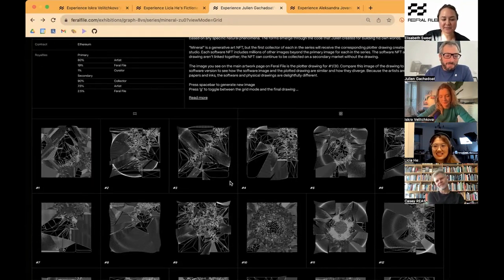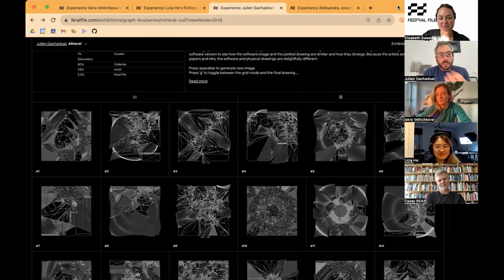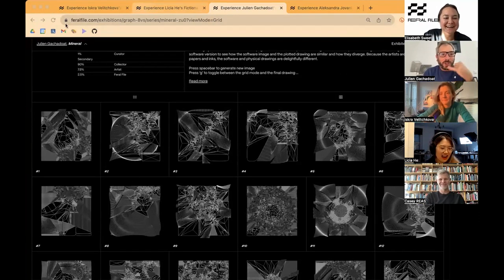And just to be clear, the image that's presented here is the one that will be plotted, correct? But with the software versions, you can see all the different variations. Yeah, exactly. People who collect the set will get the iteration you see on the screen, and I've plotted 20 of them for the moment. But I'm running out of paper now, so I called my paper supplier today.